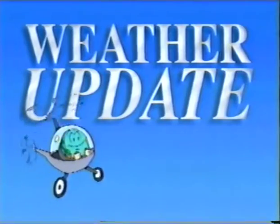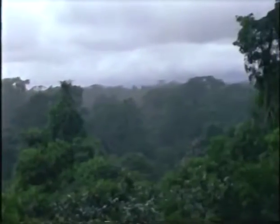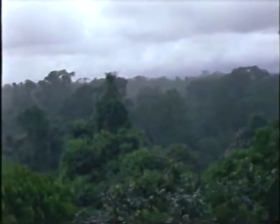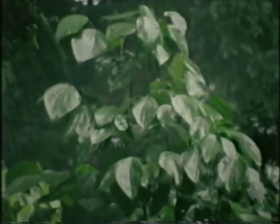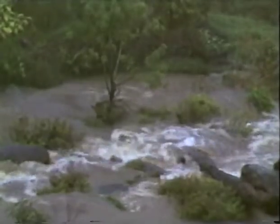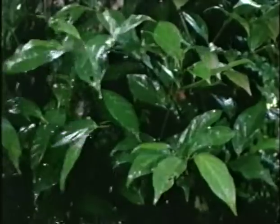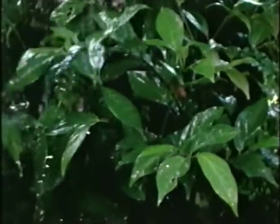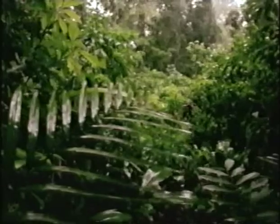We interrupt this program for a weather update from Tropical Trevor. This just in from our weather desk. Today's weather, light rain with periods of heavy downpour. Tomorrow's weather, heavy downpour with periods of light rain. The next day, frequent showers. The day after that, well, unrelenting baths. Our long-range forecast, oh, figure it out yourself. I've got to find some dry socks.